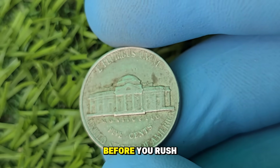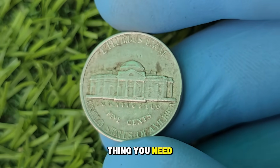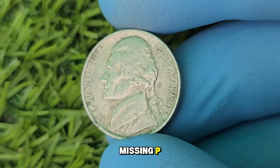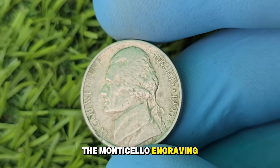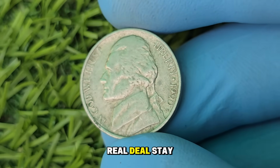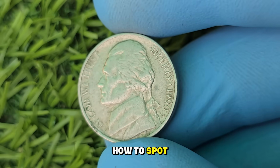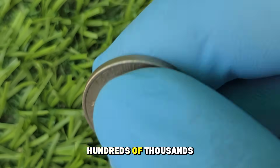But hold up. Before you rush off to crack open your coin stash, there's one more thing you need to know. The secret to identifying this rare nickel isn't just the missing P. There's a specific design alignment, a sharpness to the Monticello engraving, and other subtle signs that tell a trained eye this is the real deal. Stay with me because in just a minute, I'll explain exactly how to spot a real 1990 No P nickel from the fakes and avoid missing out on hundreds of thousands of dollars.